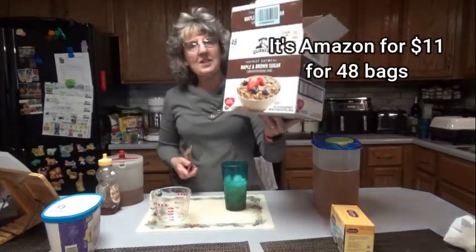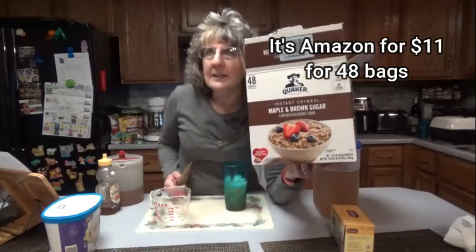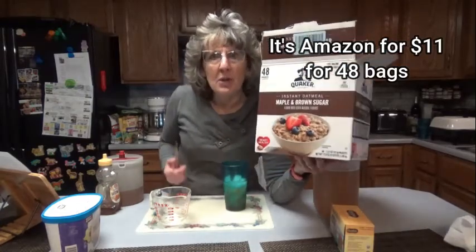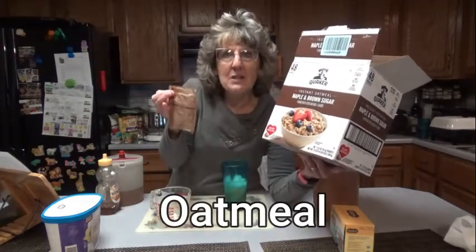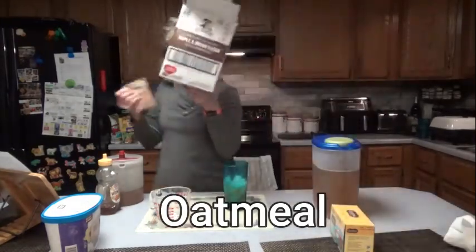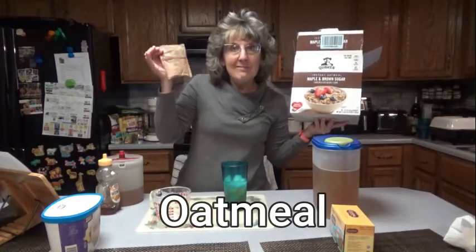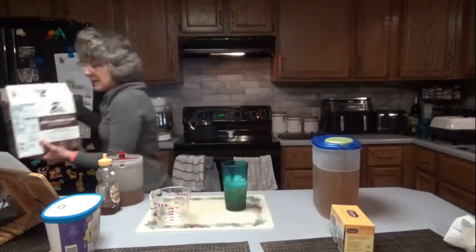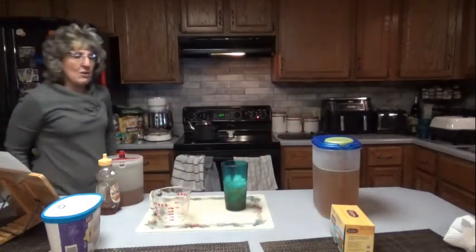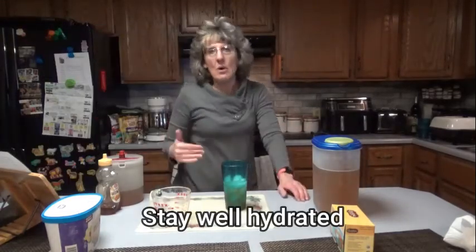Also, I get this in the 48 pack. I order it online. I've sometimes used Walmart or Amazon, and I like the maple and brown sugar, and I'll have a pack of this with breakfast. Just follow the directions, add the hot water, stir, let it sit for a few minutes. Perfect.